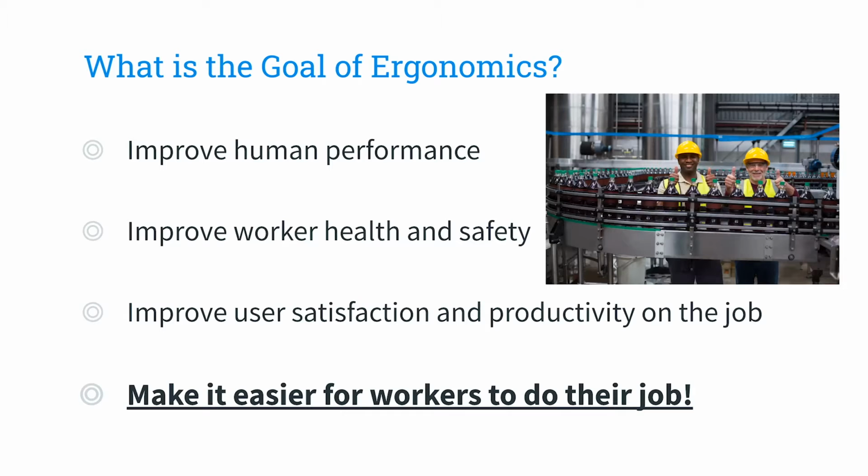So what is the goal of ergonomics? The first goal is to improve human performance. Another goal is to improve worker health and safety. Another goal is to improve the user satisfaction and productivity while on the job. And to wrap that all up, the main goal is to make it easier for workers to do their job, because the easier it is for a worker to do their job, the less money it's going to cost the company to do that job.